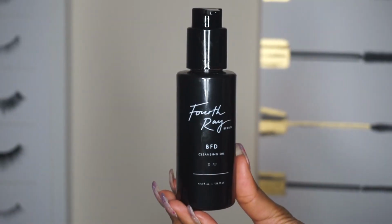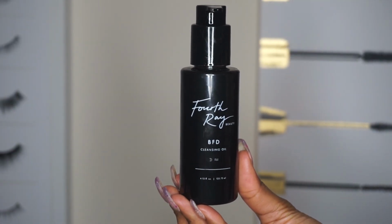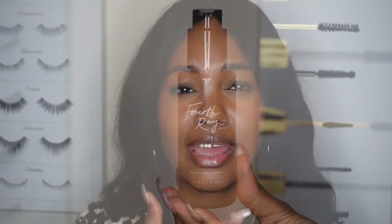Getting started with my PM skincare routine, I have to do step 1, which is removing my makeup. I use the 4th Ray Beauty BFD cleansing oil. This has become one of my favorites. I used to use makeup remover wipes. I really didn't like the way they were, 1, just not that effective, to be honest, and 2, just creating a lot of waste. I don't really like micellar waters.